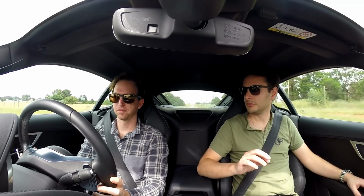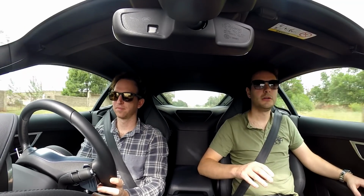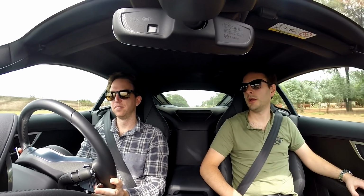Do they go big wheels, look a little bit cooler, or do they go for out and out comfort? I think it depends what you're using your F-Type for.